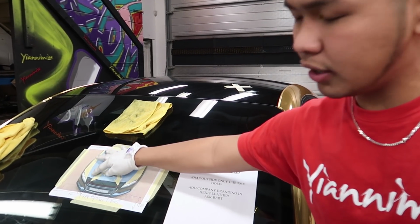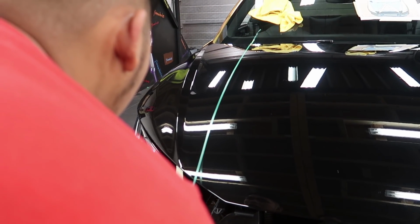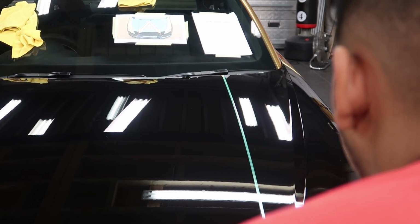A logo in here that's gonna go in the middle. The customer doesn't want the joint in the middle, so we have to put it somewhere that you can't see it.